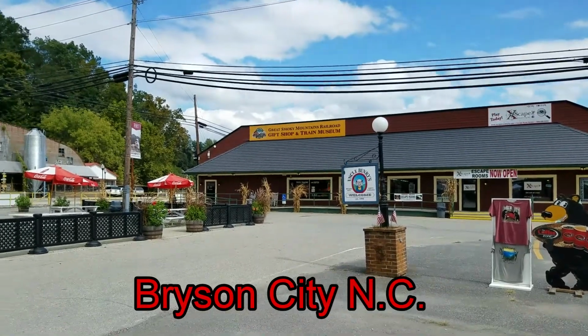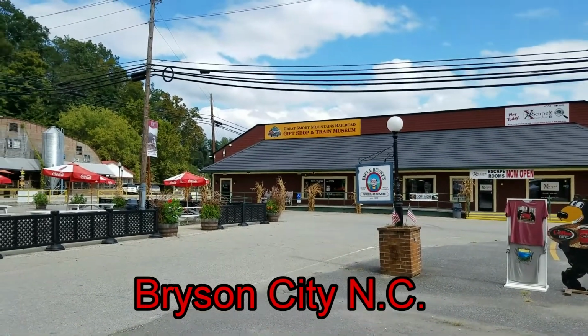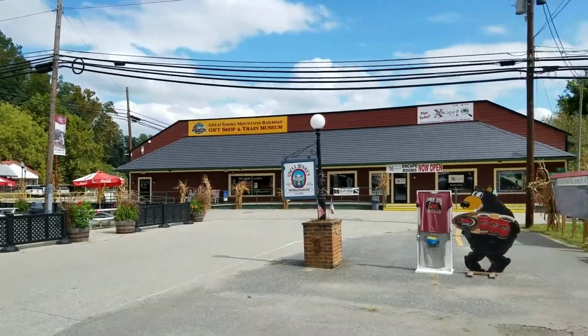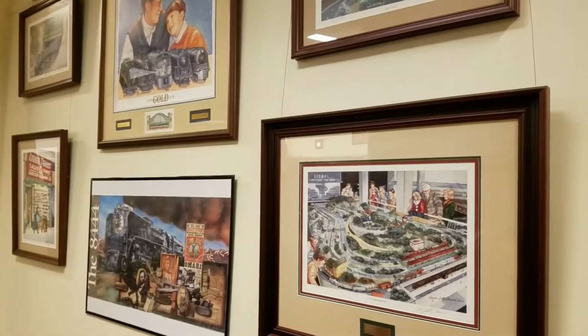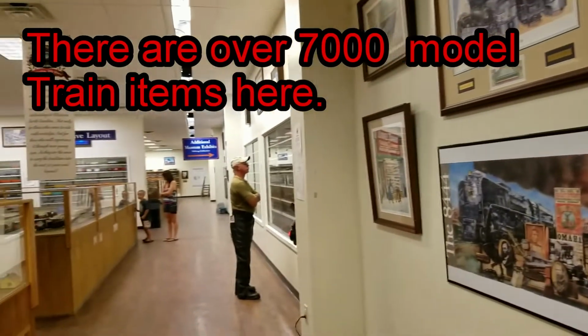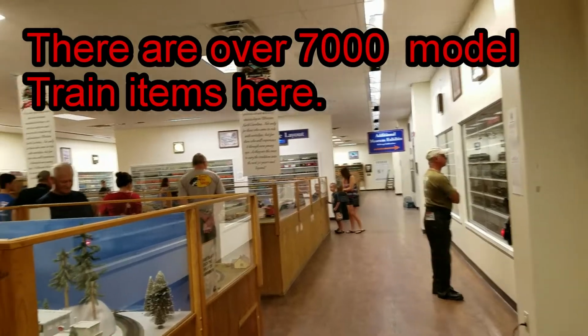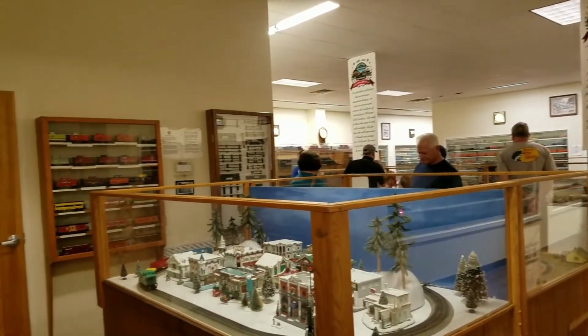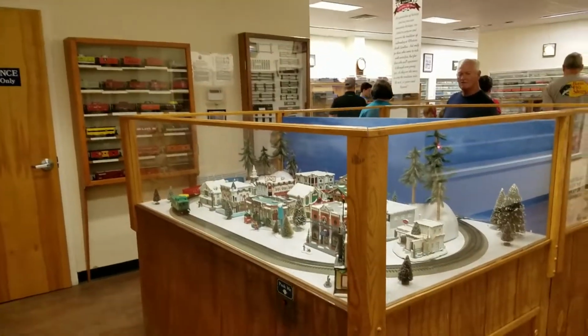Okay, that's the Great Smoky Mountain Train Museum gift shop, inside the train museum. One of the best train museums in the country with these miniature trains and stuff. Just awesome.